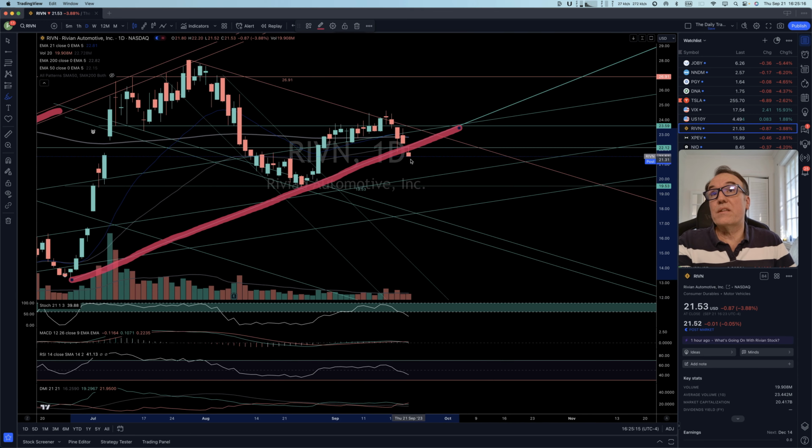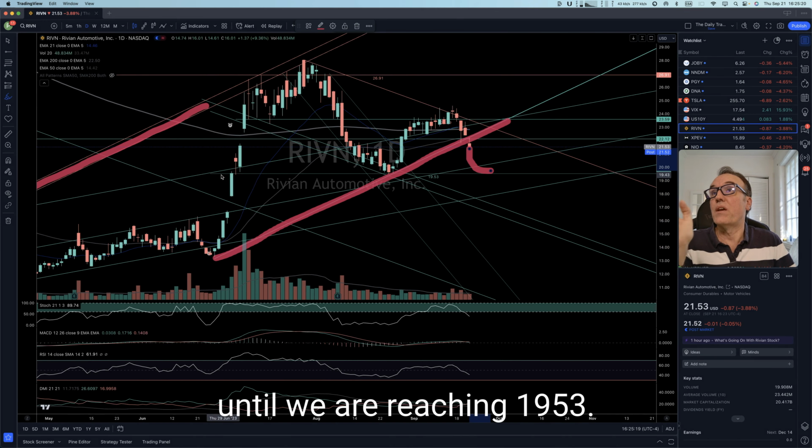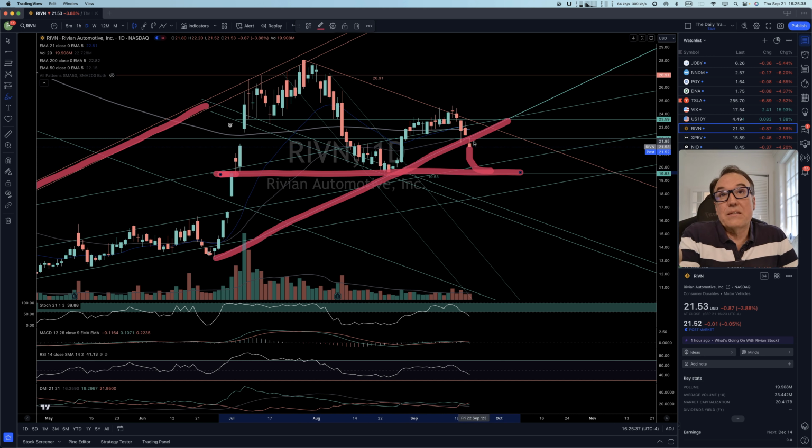If you want to short it, this could be a short right here until we reach 19.53. It is possible that we stop and bounce on 19.53. So if you short right now, that's a decent decision. You do your own research and make your own decision. If you do that, then just be prepared that we could have a bounce at 19.53. If we go through it, then the next stop is going to be around 18 bucks.